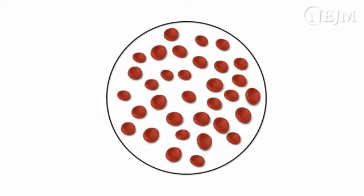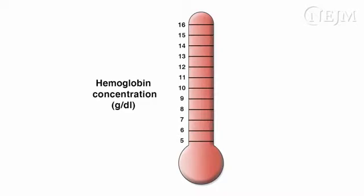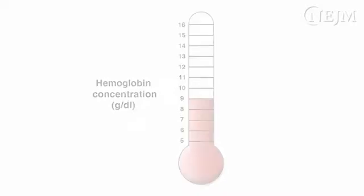The transfusion of red cells is indicated in anemia of any etiology when there is a need to increase the oxygen carrying capacity. Depending on the patient's symptoms, transfusion of red cells may be considered when hemoglobin concentration falls below 8 grams per deciliter. Generally, in adults, the transfusion of 1 unit of red cells raises the hemoglobin concentration by 1 gram per deciliter, the equivalent of raising the hematocrit by 3%.